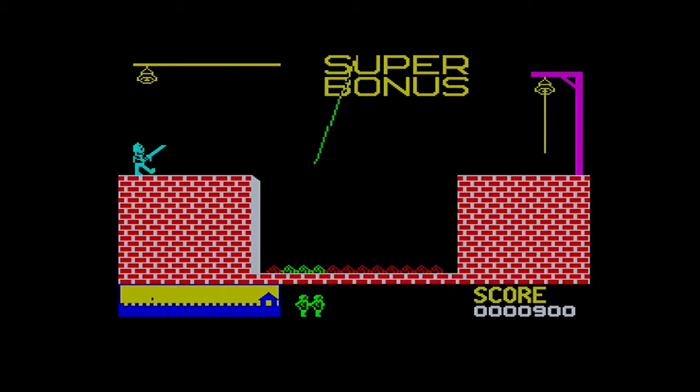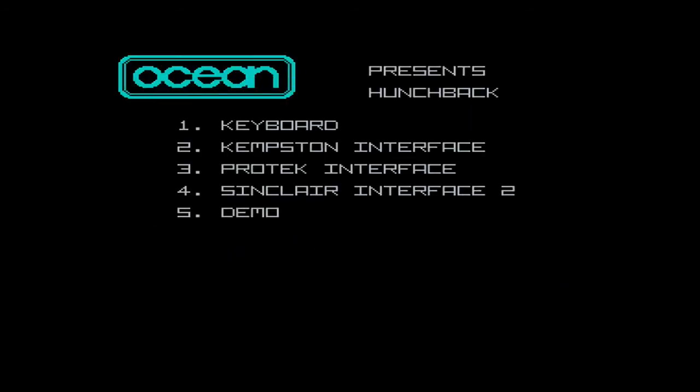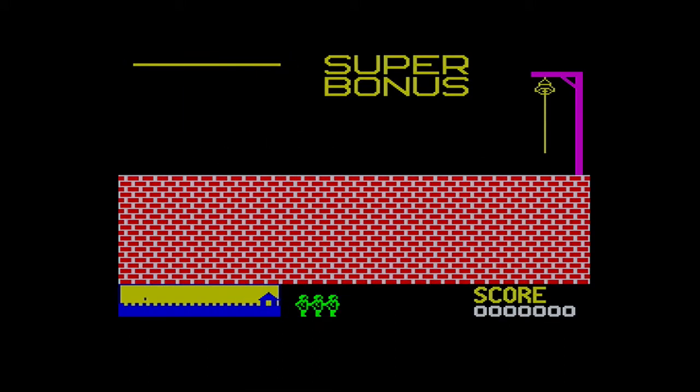Nope, missed it just by a bit. Need to wait a little bit more for it to jump. Then we've got to jump across to this one, get the super bonus at the top of the screen, which is basically time bonus. Okay. Nope, missed it again. A little bit further. Oh, it's all over. Let's press the button. We can do it. We should be able to do it this time with 3 lives. Fingers crossed. Let's do it. Hunchback. Here we go.